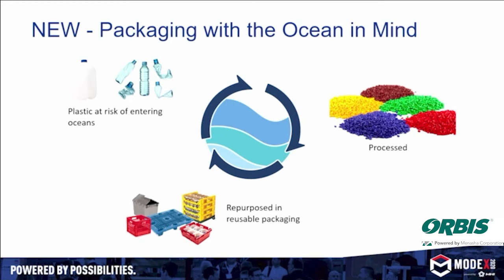They then reprocess it, repelletize it. Sometimes you have to condition it. Sometimes you have to put additives into it. So it's not just as simple as somebody setting up a grinder and being able to grind different plastics that are out there. There's a little bit of science to it, and you might have to put some additives back into it to make sure that the properties are what you need, and then repurpose it.